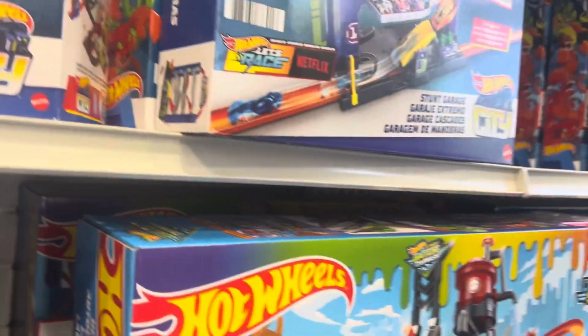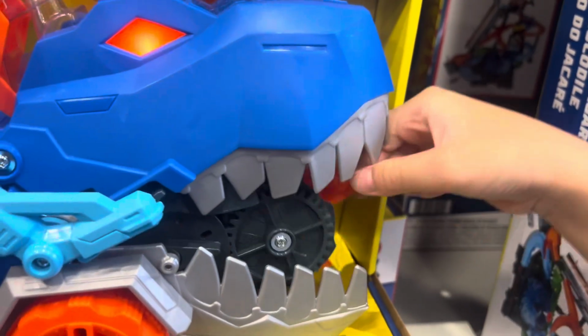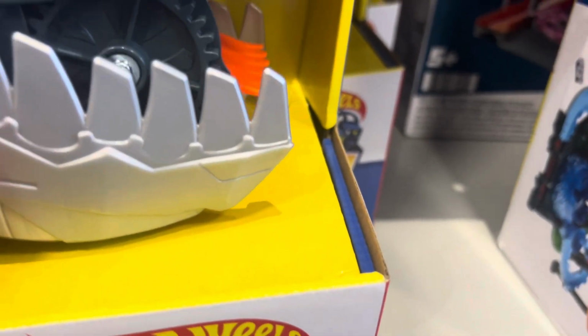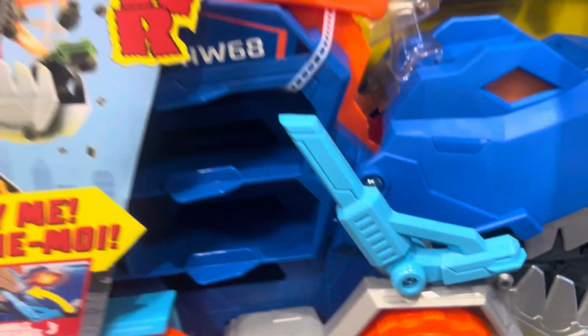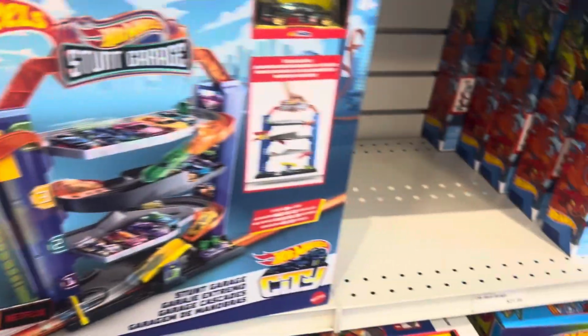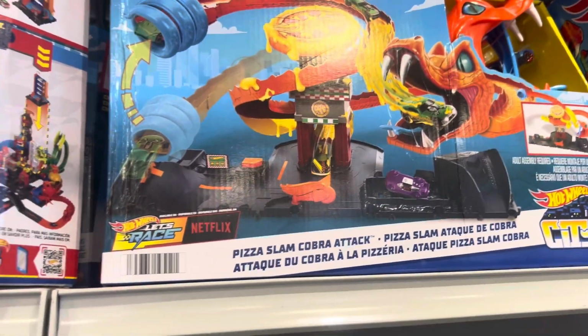Don't forget, I forgot one of our favorites here, the Ultimate T-Rex Hauler. There's this little thing right here. The tongue. This tongue is where the car sticks out. Ultimate T-Rex Transport is $79.99 here at the Mattel store. Yeah, they got Piece of Slam, of course, and the Dragon Firefight here.